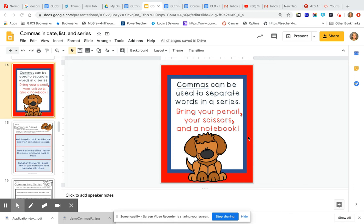So what you have to do is when you're reading the sentence, we're going to have words that are together. So if you look at the chart, it says bring your pencil, comma, your scissors, comma, and a notebook. So we have three different things that they're telling them to do. Bring your pencil is one thing, your scissors the second thing, and a notebook is the third thing.